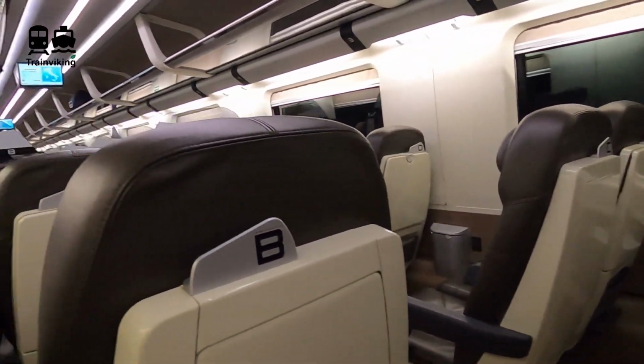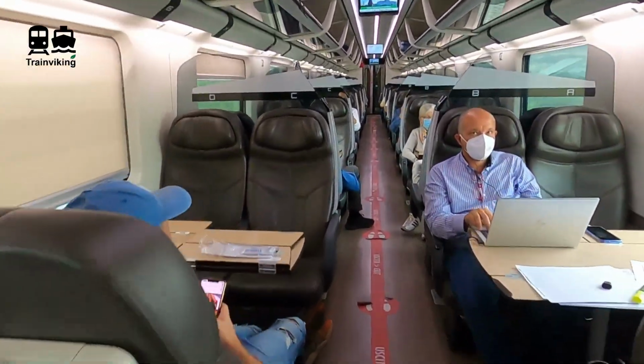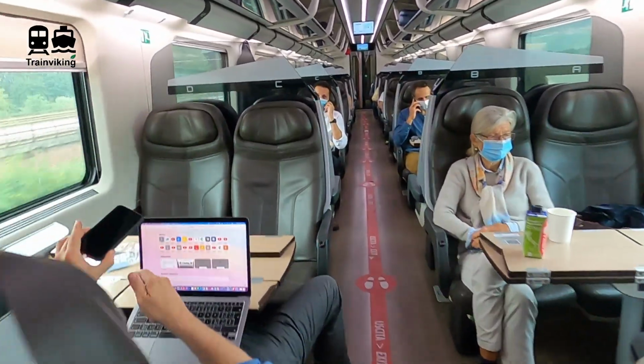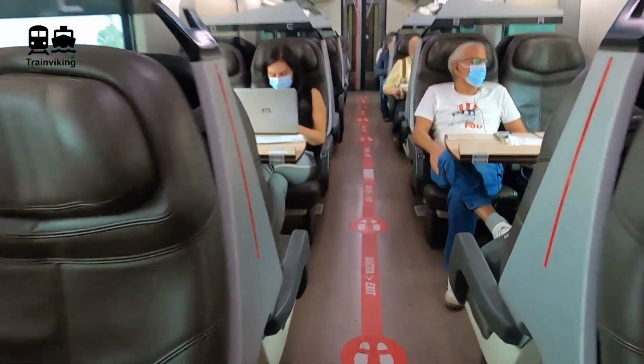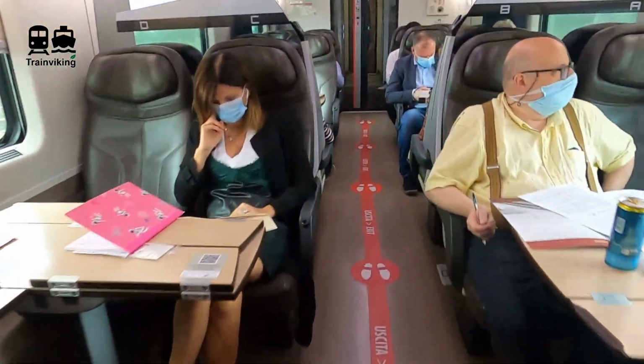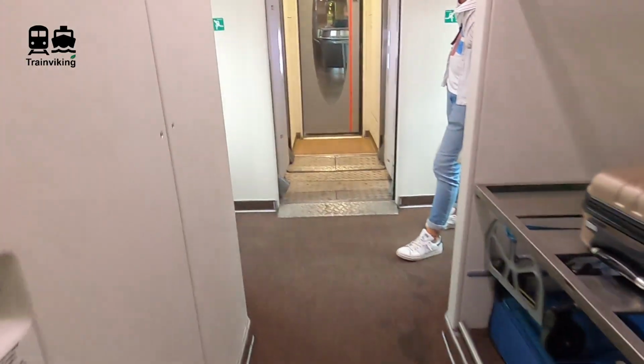And because most seats do face each other, between the back ends of the seats you also find some space for luggage over here. If you're traveling with Interrail or Eurail, by the way, and you have a first class Interrail or Eurail pass, you will get a seat over here in this class. There's only one coach that does have premium class, by the way.